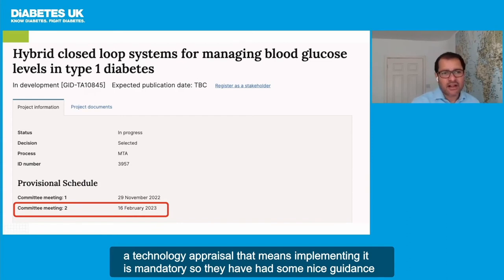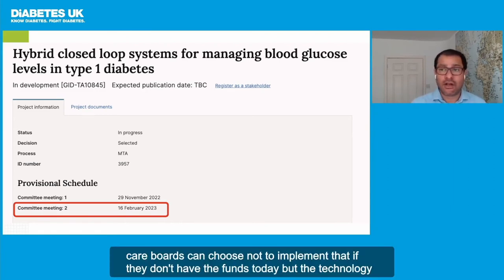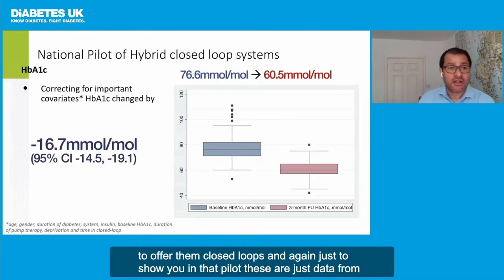So they have had some NICE guidance that came out earlier this year that said people should get CGMs. That was a guidance, and local care boards can choose not to implement that if they don't have the funds to do it. But the technology appraisal, which is what the closed loop is going to be, is mandatory. So NICE will set a level and say people who meet these criteria are going to, the healthcare system needs to offer them closed loops.